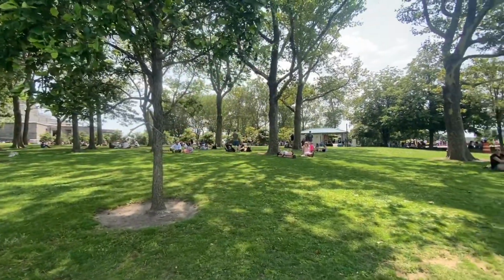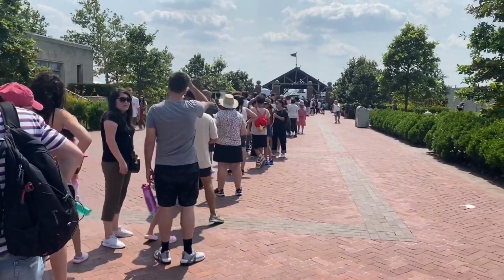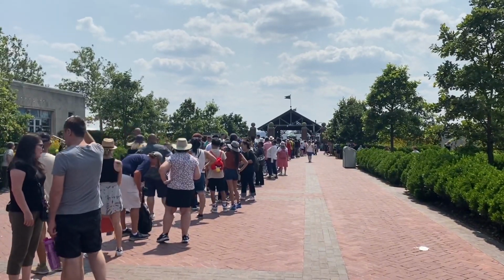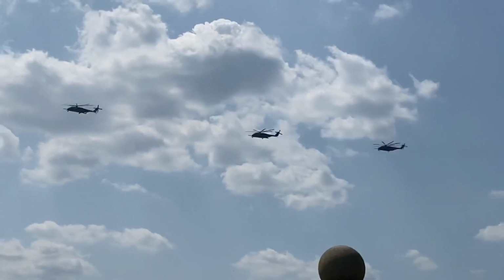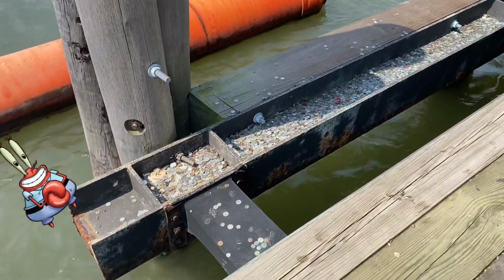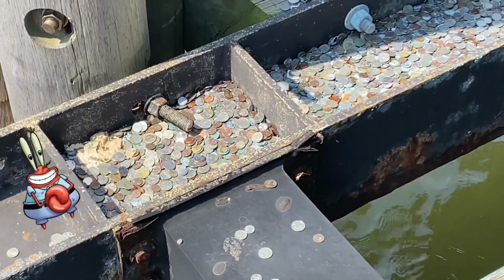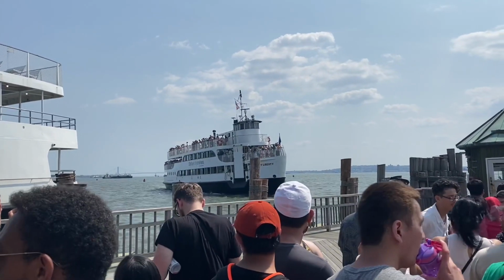and then we decided to go to our next destination, but first we had to stand in another huge line to get the next ferry to Ellis Island. We were also watching and admiring helicopters. Helicopter! And a lot of coins in this place. I don't think it's safe to put them in there, but anyway, they were there. And here we go, our next ferry was waiting for us.